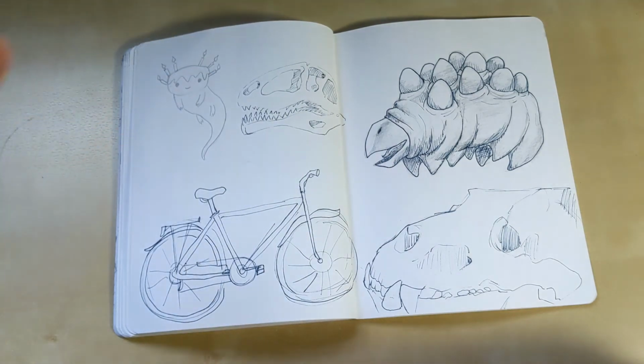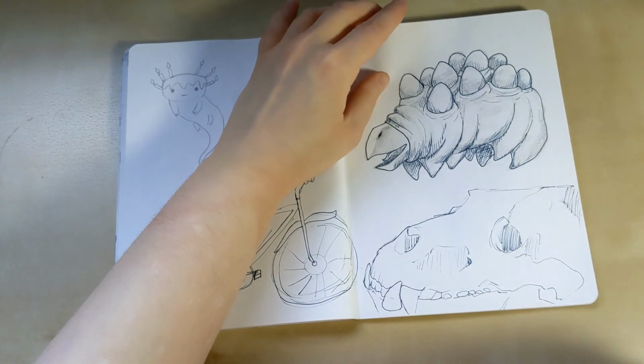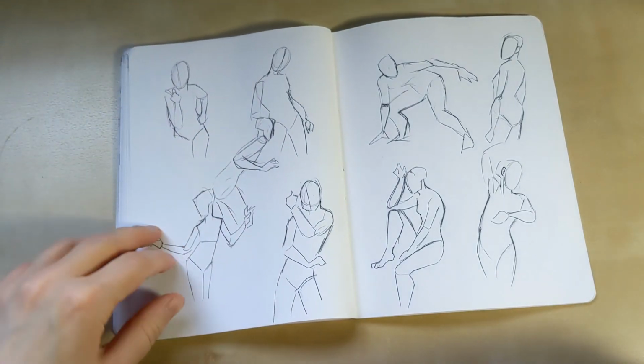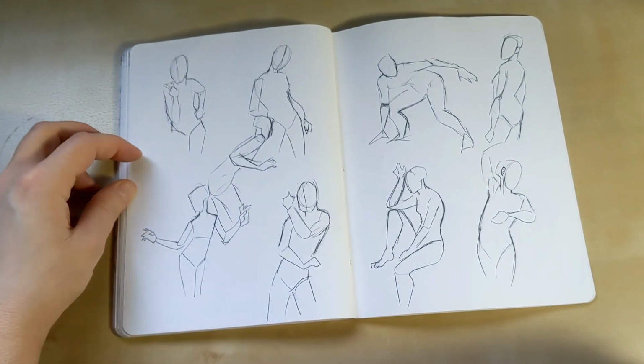So if you like that kind of stuff, there it is. And if you don't like it, one second, we're on the next page. It's safe to look again if you have the hole phobia.